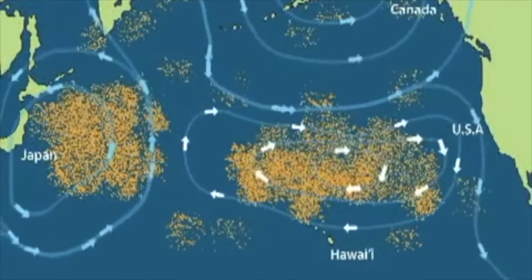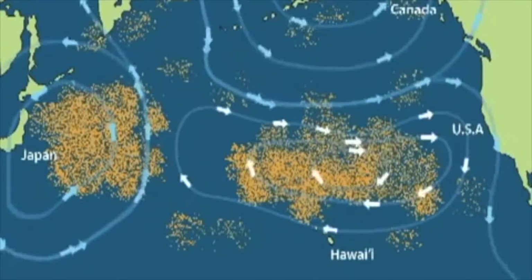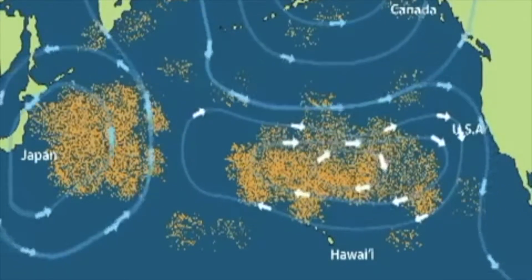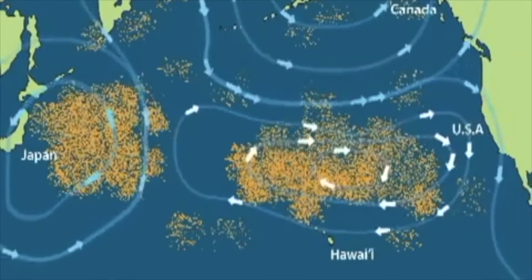The Pacific Patch is actually two distinct areas: the Western Pacific Garbage Patch, located between Hawaii and Japan, and the Eastern Pacific Garbage Patch, which floats between Hawaii and California.